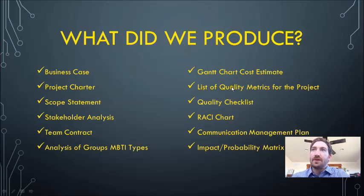A list of quality metrics for the project and the quality checklist. Those are just setting some guidelines ahead beforehand so that we have an objective description of what's going to be a quality product for our project.